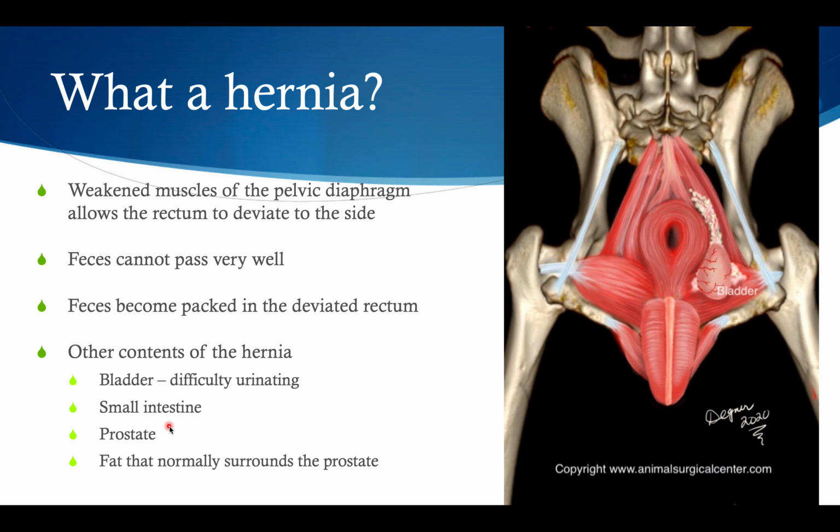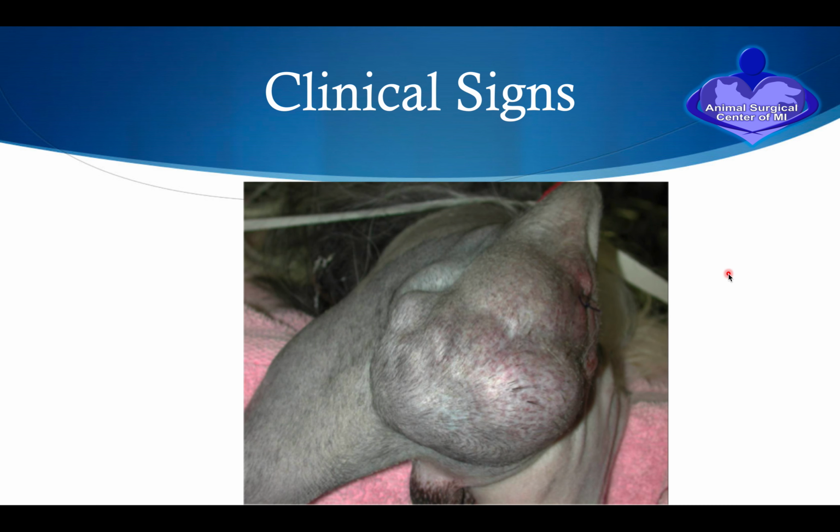Small intestine can also herniate back here. It can become strangulated, but in these situations, because these hernias usually have a very large opening, it does not usually strangulate the small intestine, and as a result, they may not have any clinical signs that are too significant. Some dogs may develop some vomiting as a result of that. And then finally, the fat that normally surrounds the prostate, the periprostatic fat, certainly can herniate in this area and create quite a large bulge. Sometimes the fat also becomes strangulated as it sort of gets twisted off upon itself. Blood supply gets cut off, and you find that there are these very hard, very firm, necrotic balls of fat in the prostate or in the perineal hernia.